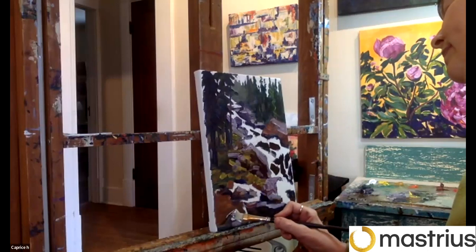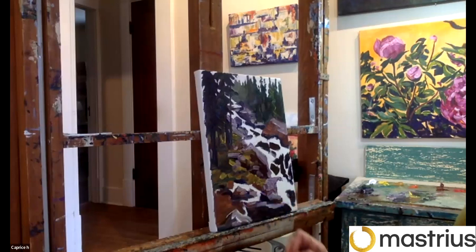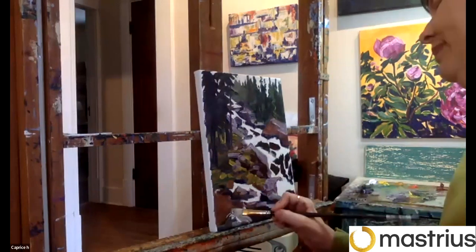So when you paint the water and the sky in later, how many days will that be before you can do that? I could just probably do it tomorrow. Okay. Sweet. It sets up pretty quick.